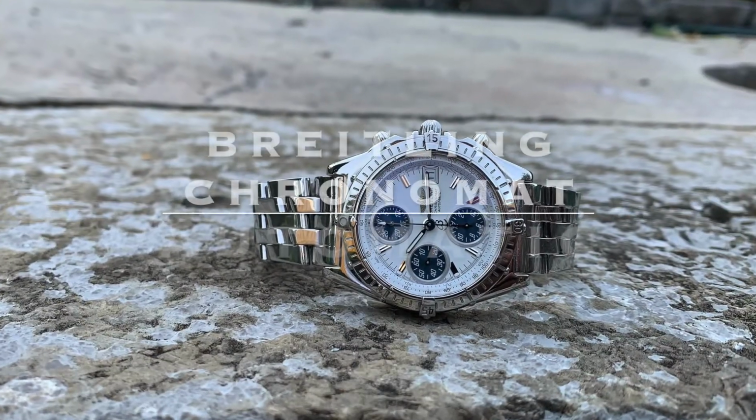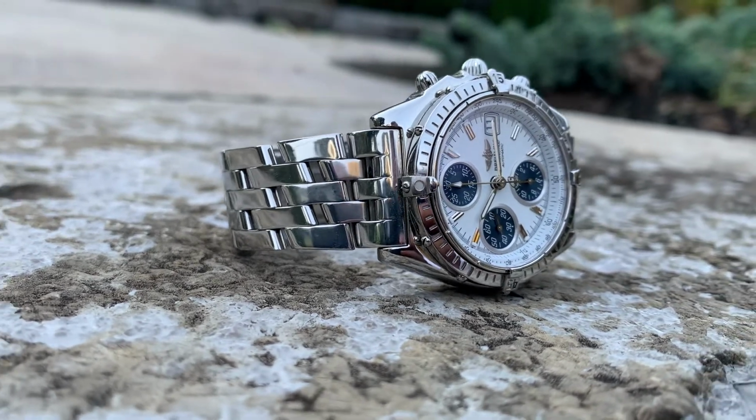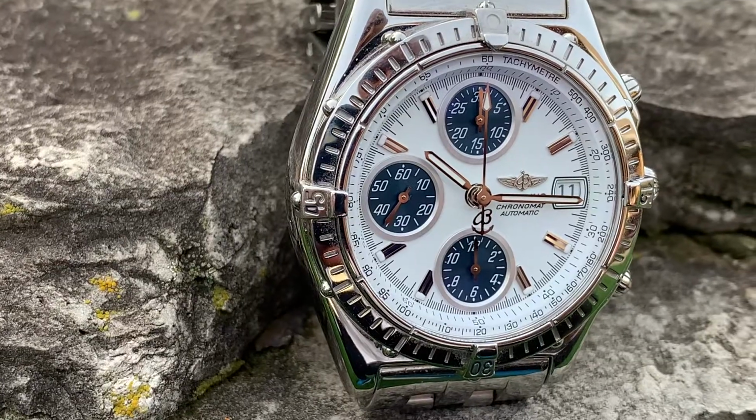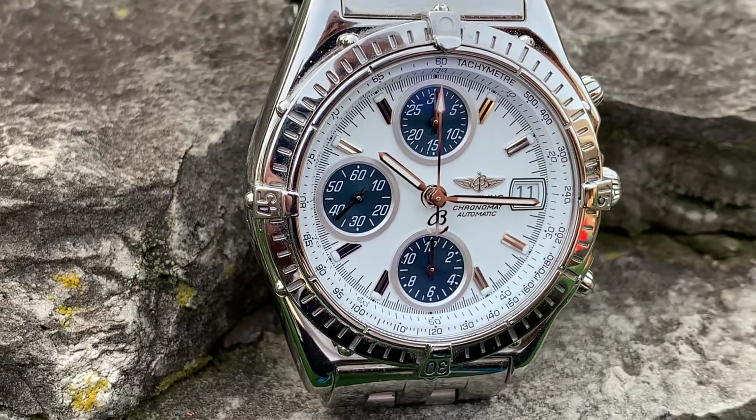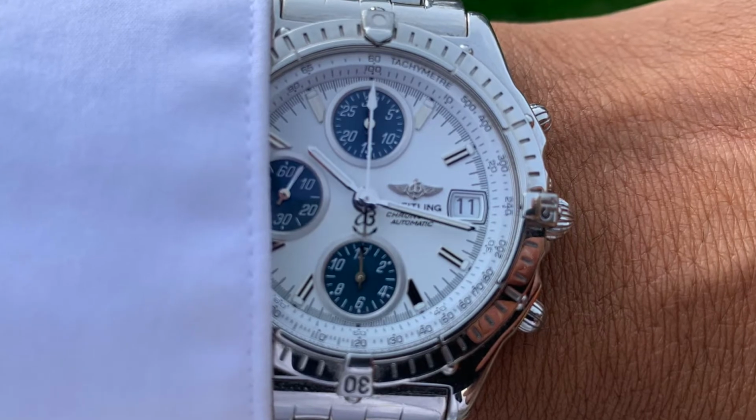And KD, my boy KD, has done it again. He has come through. We have the Breitling Chronomat Automatic. Imagine this guy rolling up on you. The Breitling Chronomat Automatic? Give it to me. 39 millimeters of pure class. A timeless design from a company with great history. Let's get out there in the field and dive deep into the Breitling Chronomat Automatic.